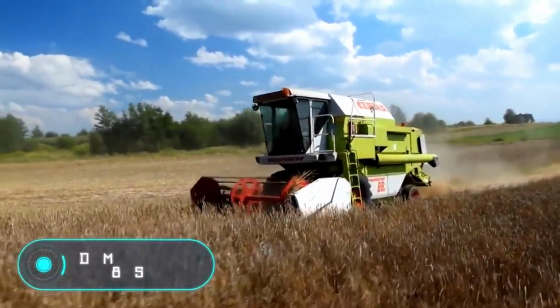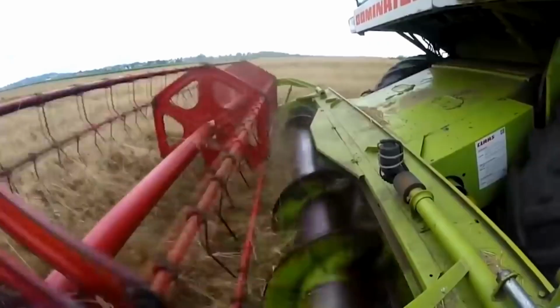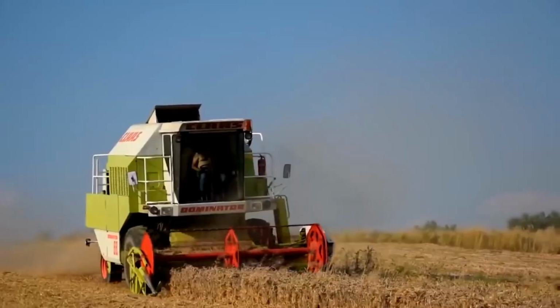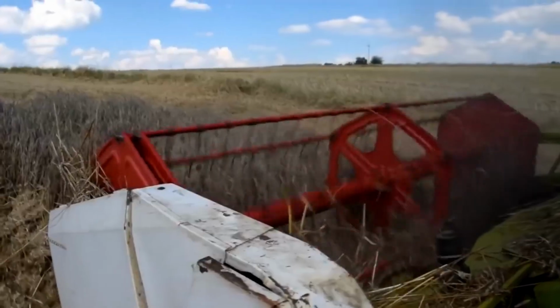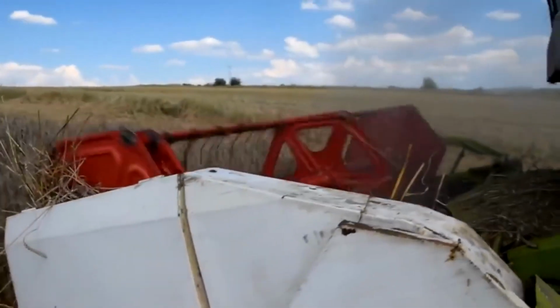Dominator 88S. This vehicle is equipped with a powerful cutting device. Adjustable discharge springs on hydraulic cylinders ensure precise copying of the soil relief. This combine has 3 drive chains with robust profiles. The Dominator has a threshing machine with a 450mm diameter cylinder and a rotation angle of 117 degrees.